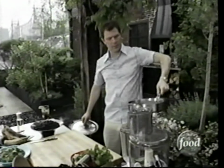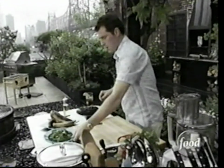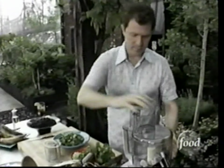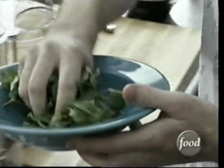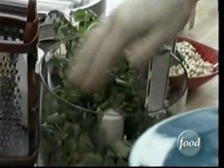We got some rice, we got some beans. Now we're gonna make some pesto to flavor it. Traditionally you would use a basil pesto, but in fact, I'm gonna make a cilantro pesto. Obviously, the first ingredient you wanna start with is lots of cilantro. Try to get as many stems out of there as possible.